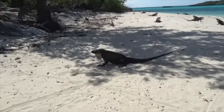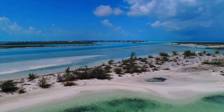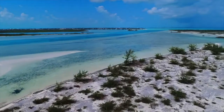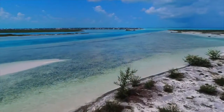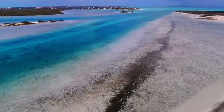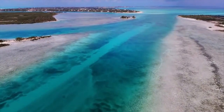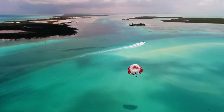After you've had your wildlife fix, you can take a dip in the turquoise water or relax on the beautiful white sand beaches. It is also possible to kayak to the island. However, you may want to be careful of the strong currents.